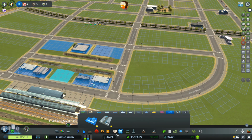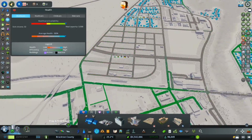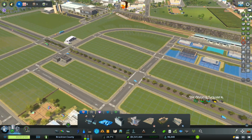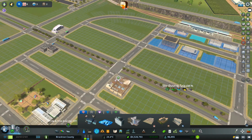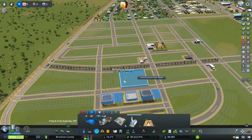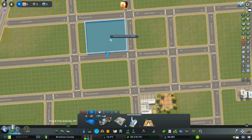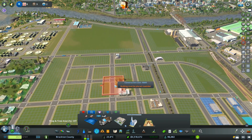And that's the majority of the services. Oh, healthcare. Oh, but we do have the monument though. So I don't know if we really need healthcare anymore, but I think we'll get it anyways. And we'll put this on the main strip as well. There we go. And we would also need some death care. So we'll go with the cemetery. Does it fit in any of these squares that we've built? It does fit in that one. We could put it out over here.